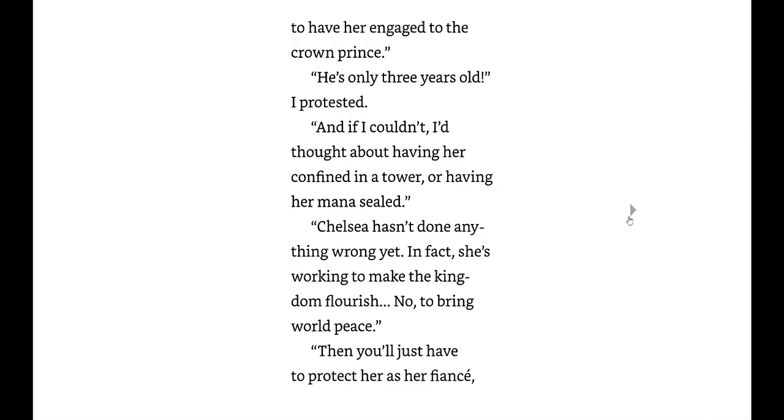Wait a minute. So Glenn Arnold isn't the crown prince? I mean, I know he's the Duke of Snowflake, but does that make him ineligible to be the crown prince, or did he choose not to be the crown prince?